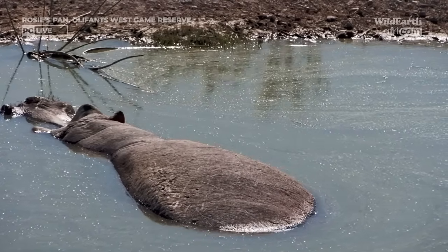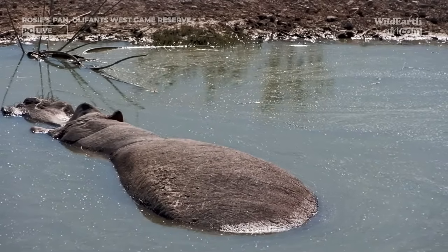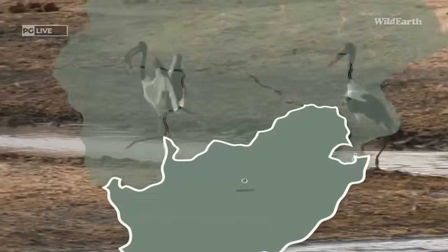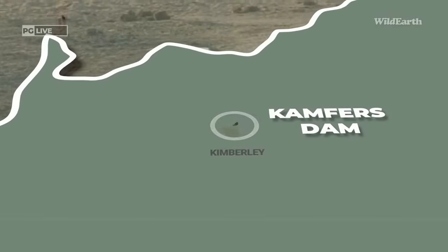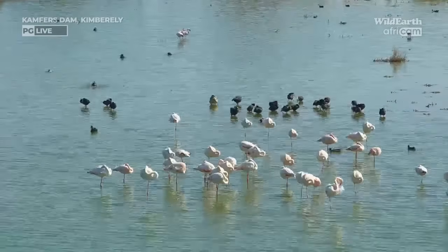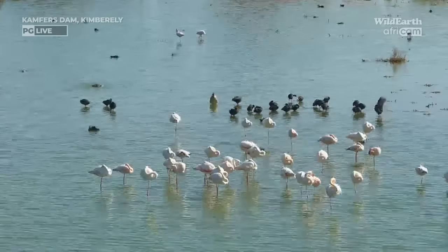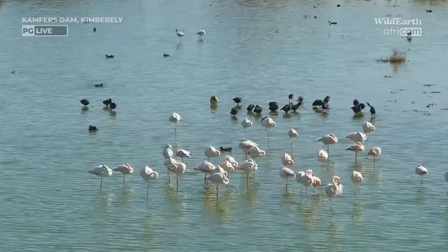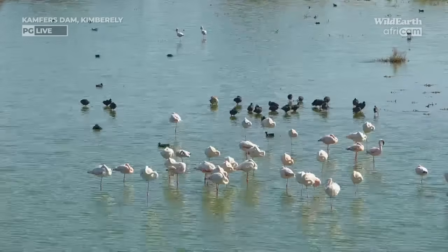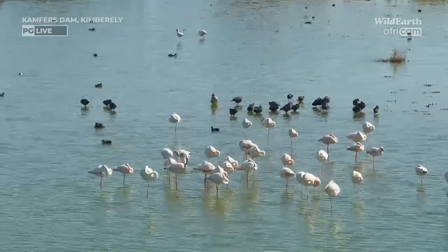Alrighty, well, I think we might let sleeping hippos lie, but let's check back in with the bird life around Comfers Dam. So back over at Comfers Dam, an equally sleepy scene with a flock of flamingos, some coots in the background, and an assortment of smaller duck species, possibly red-billed teals there. Just enjoying a nice relaxing day here in Kimberley.